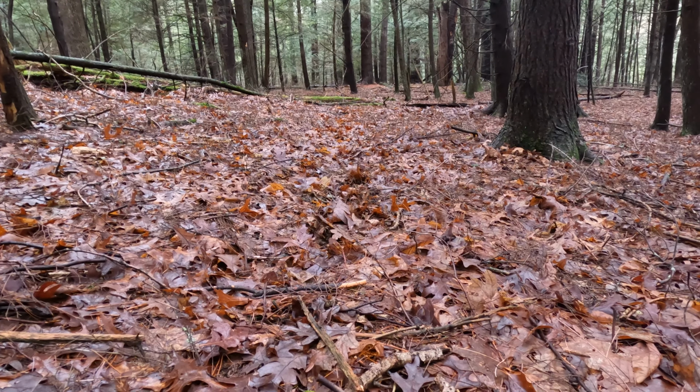The Louisiana water thrush didn't want to cooperate, and I wanted to move on, so I decided to head deeper into the forest. Well, the meadow is completely flooded, and it's actually really kind of nice. It's very pretty looking.